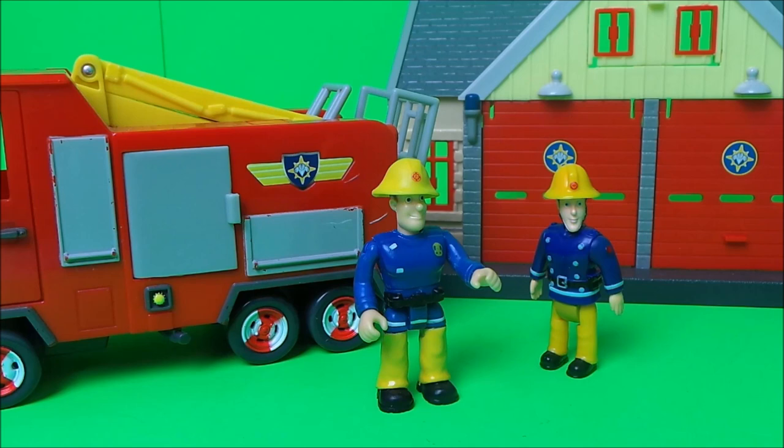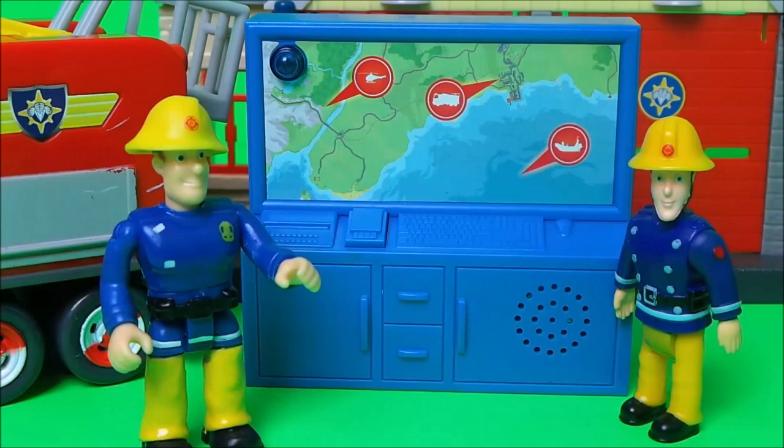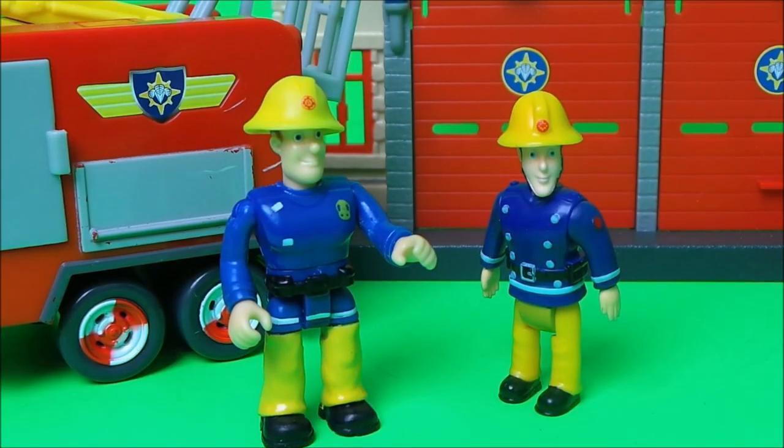It's a busy day in Pontypandy today. Fireman Sam and Elvis Cridlington are checking things out just to make sure that they're all A-OK. So firstly, they're going to check out Jupiter. They check out the master alarm. Yes, that's working very well.